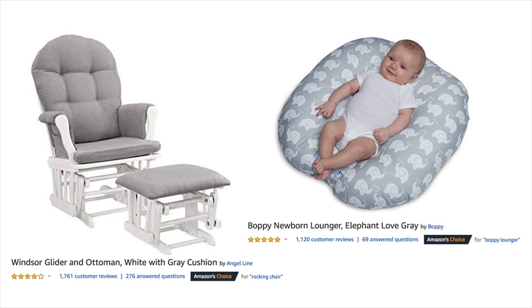Okay, so moving on to the Windsor Glider and Ottoman. We got it in white with gray cushions. We picked this one out because we love the easiness of the classic rocking chair to it. It's a little bit more sleek than the other chairs that we were looking at. This one has pockets on each side and it comes with an ottoman. So if we don't need the ottoman or that footrest, we can always move it somewhere else. But I've already noticed that being pregnant, I need my feet up. So the ottoman's super nice for that.